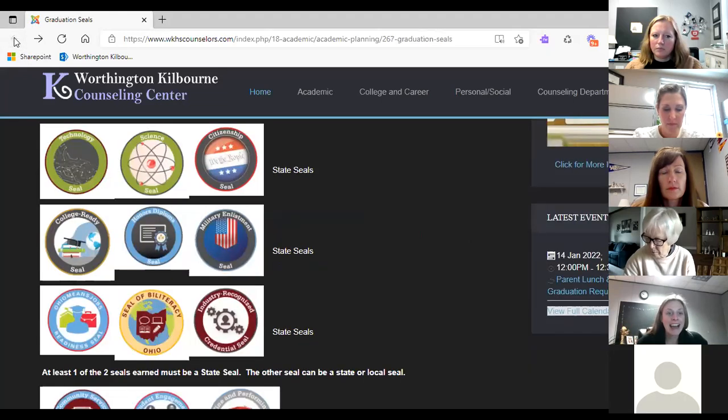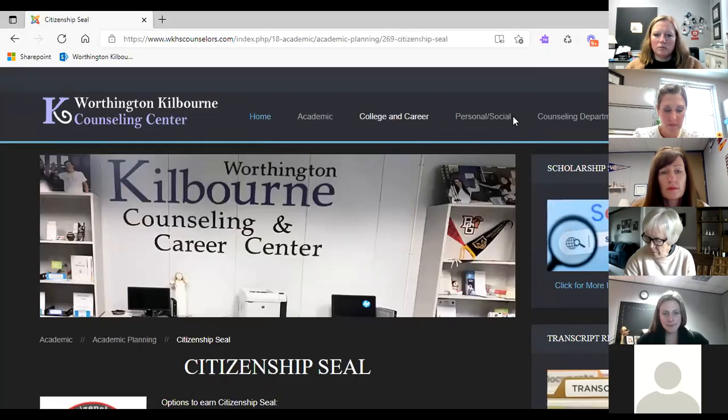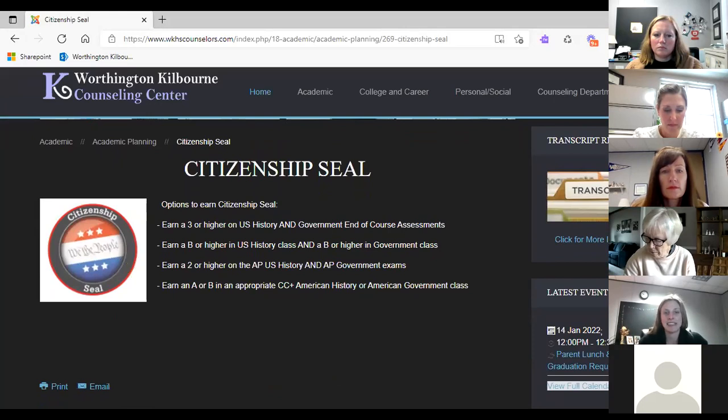Then we go back, we'll take another deeper dive into one. So we'll take a look at the citizenship seal right next to it. Here is a list of the ways to earn the citizenship seal. Again, the primary way that students can earn the citizenship seal that will likely happen is earning a 3 or higher on both the US history and government. So for science, it was just that biology end of course exam. For citizenship, it's on 2 end of course exams, the US history and the government.